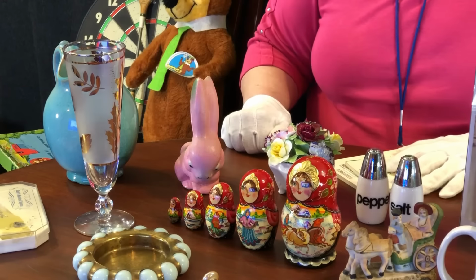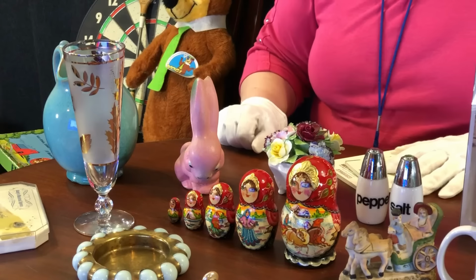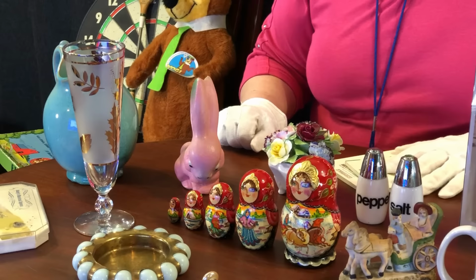Now, he is a candy container. So, candy inside of him, and then you break him apart to get the candy. That's where we also get that term to break the bank, but actually a candy container in this particular case. Value on this, about $10. Chalkware, not all that valuable.